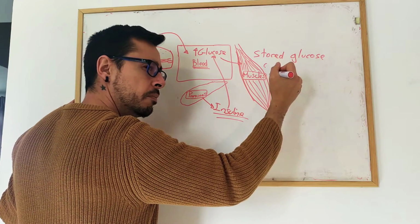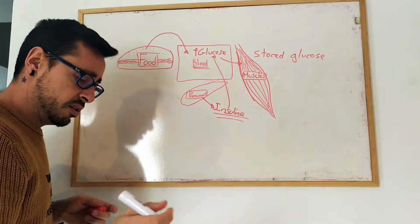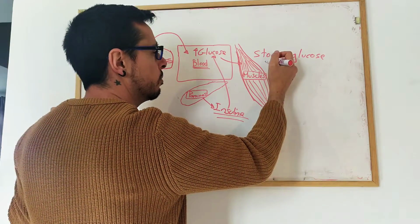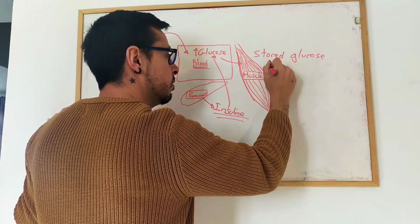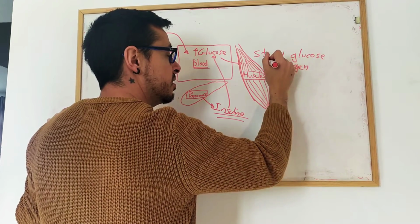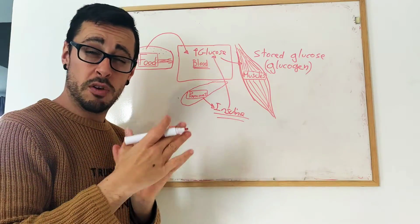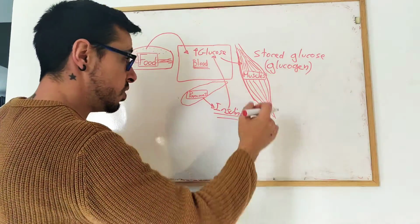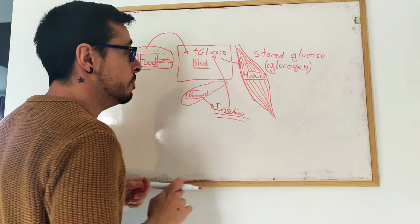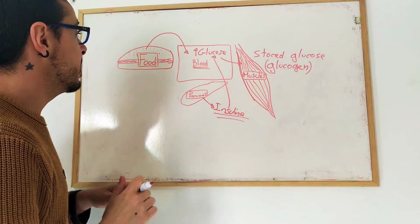I forgot the name. It is like starch and glucagon. Okay, it's stored as glucagon. Glucagon is more or less like a starch. It's made of several glucoses. Okay, this is what happens when we have lunch, when we have a meal.